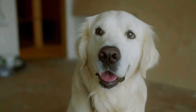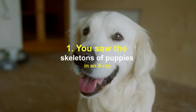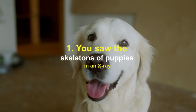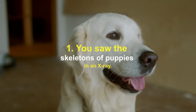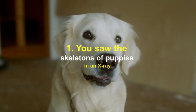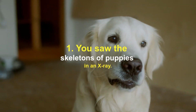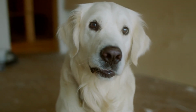1. You saw the skeletons of puppies in an X-ray. By day 45 of pregnancy, the pup's skeletons can be seen on X-rays. This is generally a cheaper, more accessible, and more reliable method of determining pup numbers. If you can see the puppies on an ultrasound, you can estimate that your female dog is at least 45 days pregnant and could go into labor within the next 2 to 3 weeks.